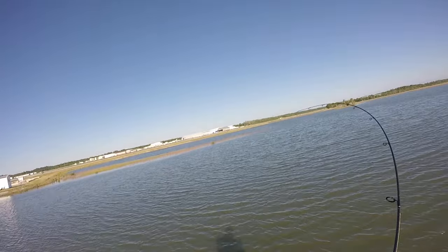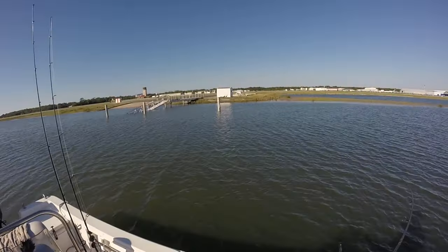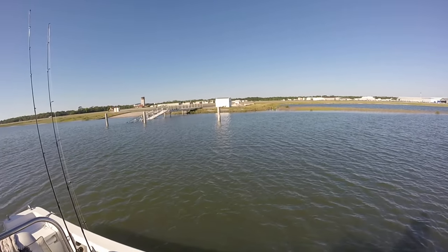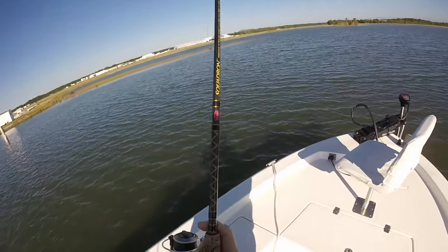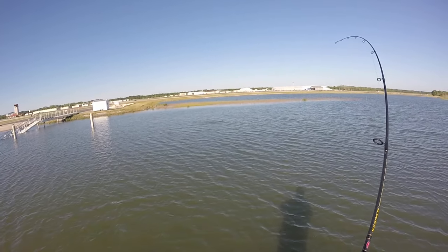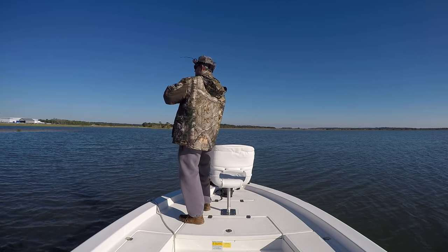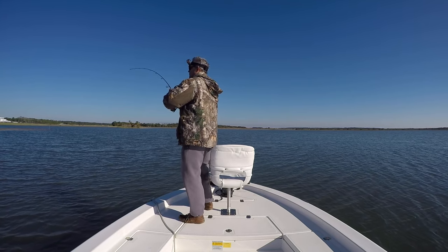Alright guys, I'm hooked up with something. Biting pretty good. Alright, I'm rolling. Don't know what it is here. I think it's a redfish. Yep, I think it's a redfish. Fighting good.